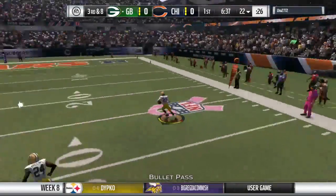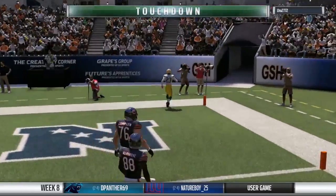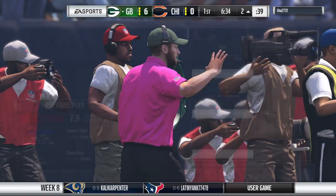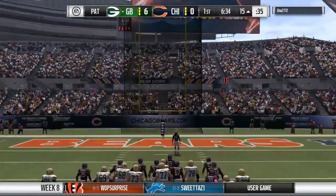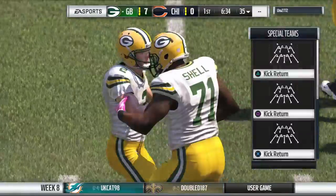And looking for Cooks, and it's intercepted. Picked off by the former, and into the end zone. It's a pick six and a Packer touchdown. I don't know who all is to blame there, but I love seeing pick sixes. Nothing like seeing someone pluck it out of the air and go the other way and see people try to change directions. Hard to do.